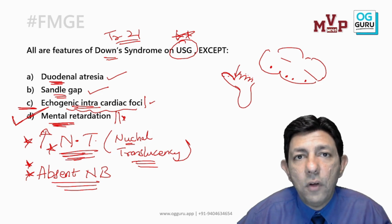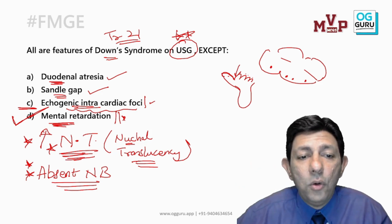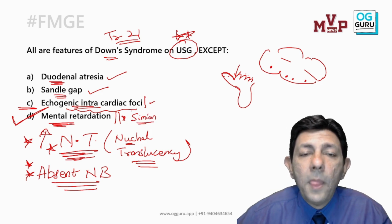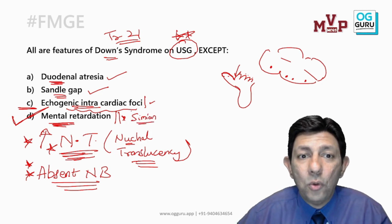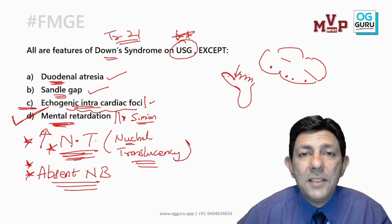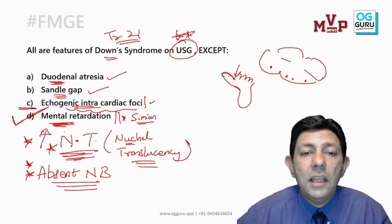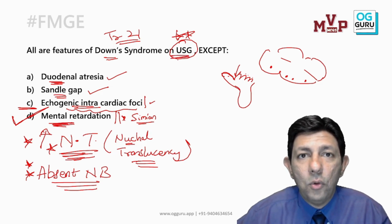It is a feature of Down. Similarly, simian crease is also there, but that cannot be picked up on sonography. Sonography can pick up the structural problem. So even simian crease is a feature of Down syndrome, but mental retardation is not picked up on ultrasonography.